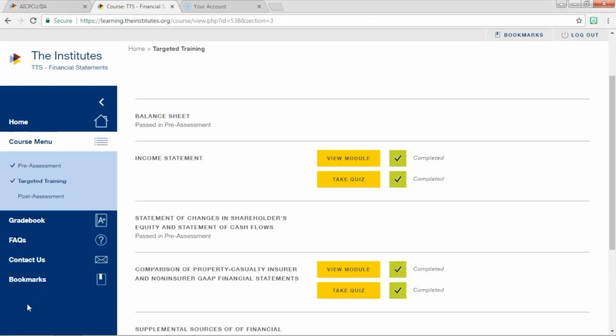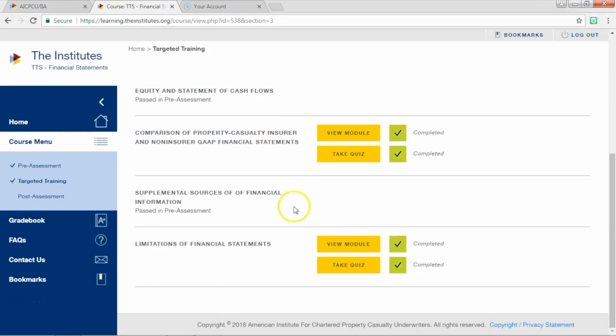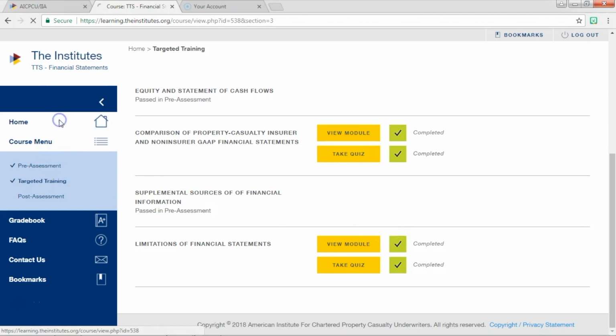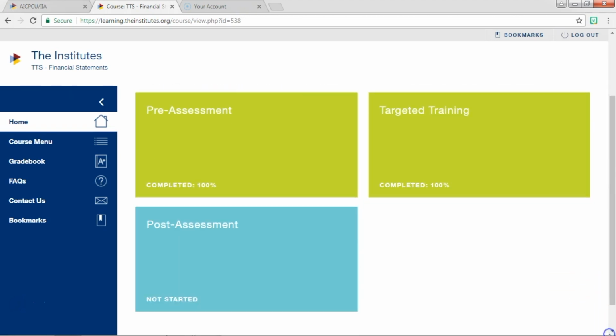After completing the identified targeted training, the next step will be to take a post-assessment to see that all knowledge gaps have been filled. We'll go back to the home menu. You can see the targeted training shows that it's been completed, and the post-assessment has now been unlocked. We'll go in and take the post-assessment next.